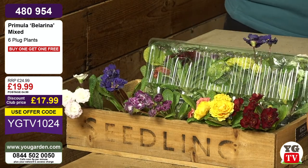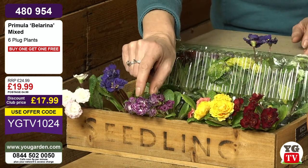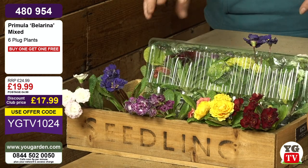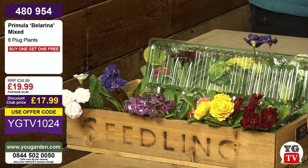The gorgeous thing about Primula Ballerina is that, well, you get a beautiful variety of colour. Some of them have the lovely markings on there as well. Rather than just a solid colour, you've got a bi-colour going on. Nice. Lovely double blooms going on. They form clumps as well, so that you can divide these clumps over time.